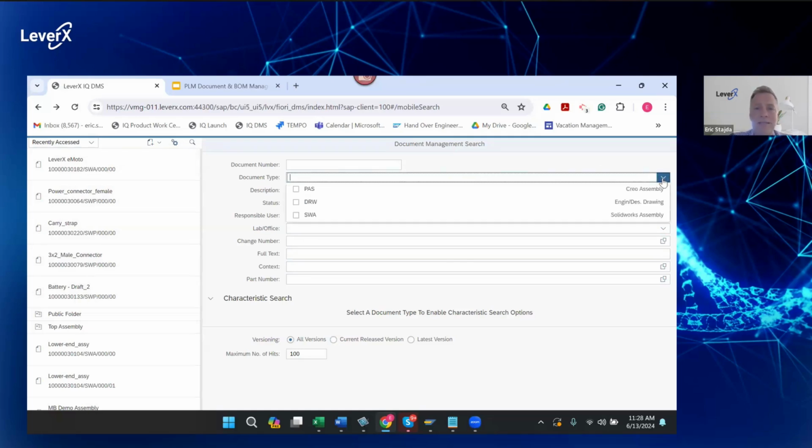First thing I can do is I can select the document types. Now, the nice thing about IQ DMS, if you're using DMS today, you can restrict the document types here so you don't see a big list of document types. You see a much smaller list. So I can click on, I want to search in my SolidWorks assemblies.